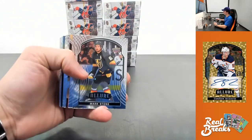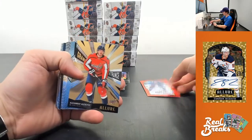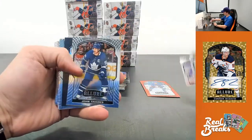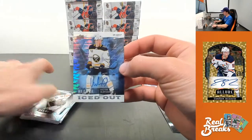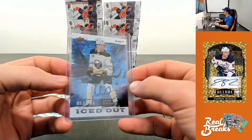Let's do it. Box number one. And right off the bat, Red Rainbow Alexis Lafreniere. Allure base with a black rainbow, Pavel Francouz, and Victor Olofsson is going to be our first auto. Iced out ink for the Sabres and Kevin Rudnicki. Congrats, Kevin.